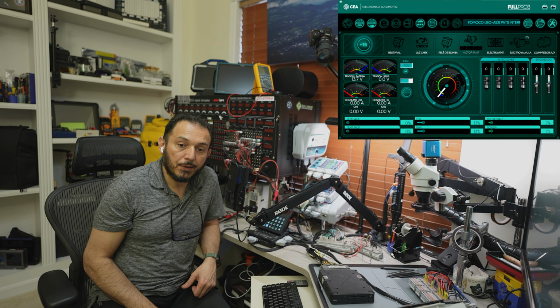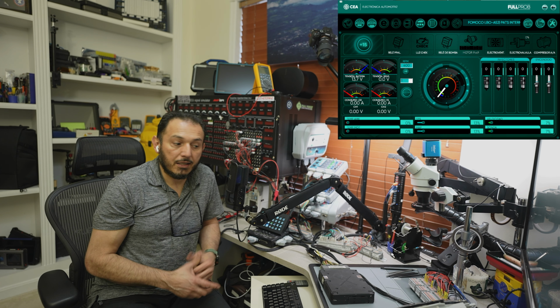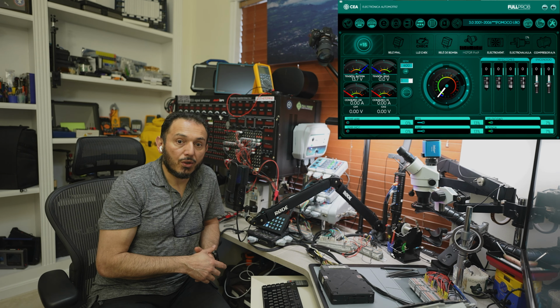Let me open this computer. Hopefully it's not a very destroyed computer, and otherwise I will either be right back with the computer running, or I will show you some of the process as I go along with the repair.